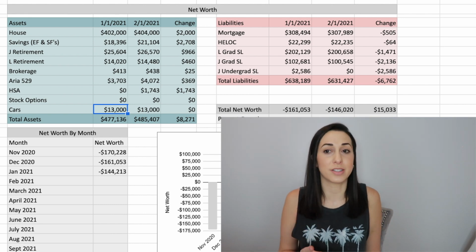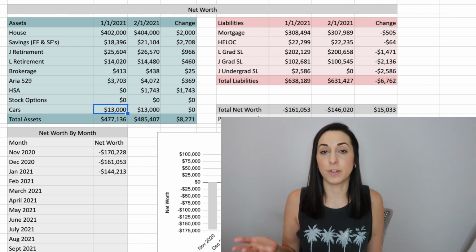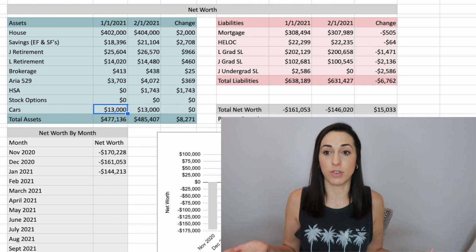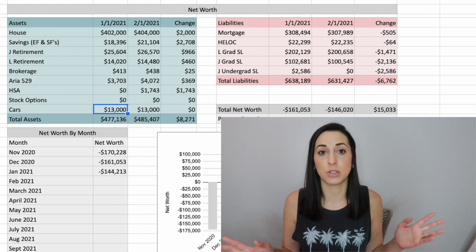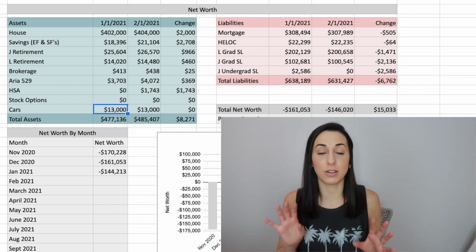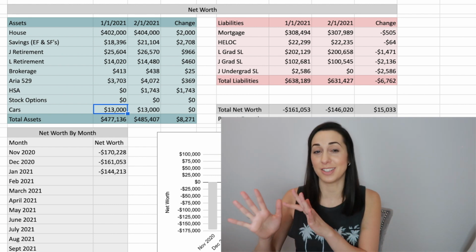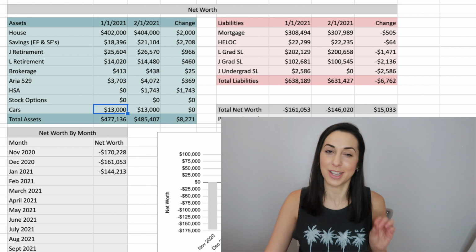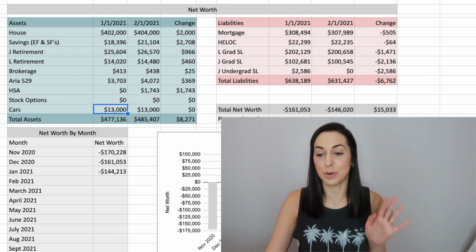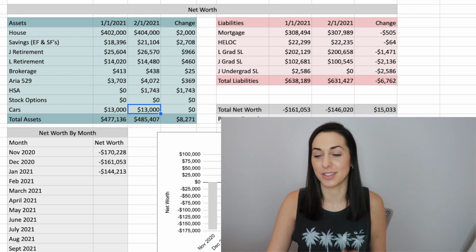My husband has a 2014 Camry. I have a 2015 Nissan Murano, and they each have about 100,000 miles on them. So they're good solid cars. We don't plan to sell them anytime soon, but I still like to put them on our net worth statement because I'm really trying to get us to that 0 net worth or positive net worth, and I just need every dollar I can get. So even if we're not planning to sell those cars, I am putting them on there because I want that little boost in getting us to our positive net worth number.